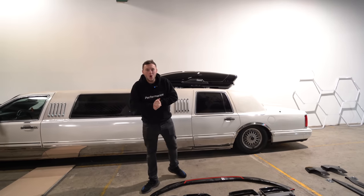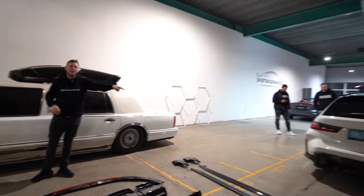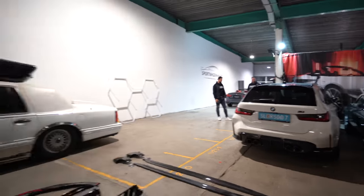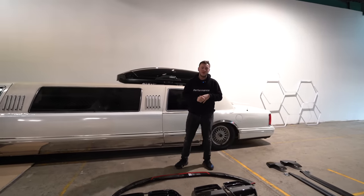Everybody, it is go time. We've got the limo behind us, but more importantly, we look at that limo, Dylan. It's another G81 Touring M3 in white. So we now have the Oreo. We just need one more. Hopefully we find it one day.